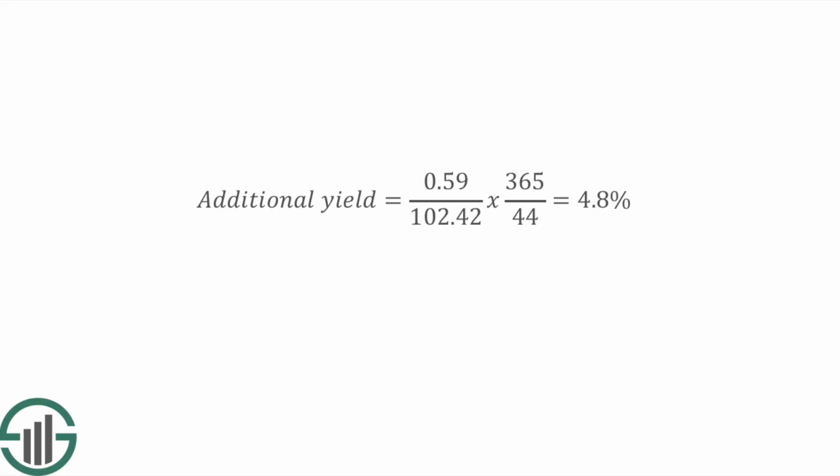Here's how we would calculate the additional yield that we would receive by owning Microsoft and selling these covered calls against it. The $110 strike price options dated July 20th are selling for 59 cents per share, while the stock is trading at $102.42. The contracts have 44 days until expiration. This provides an annualized return of 4.8%, which is roughly twice Microsoft's current dividend yield.